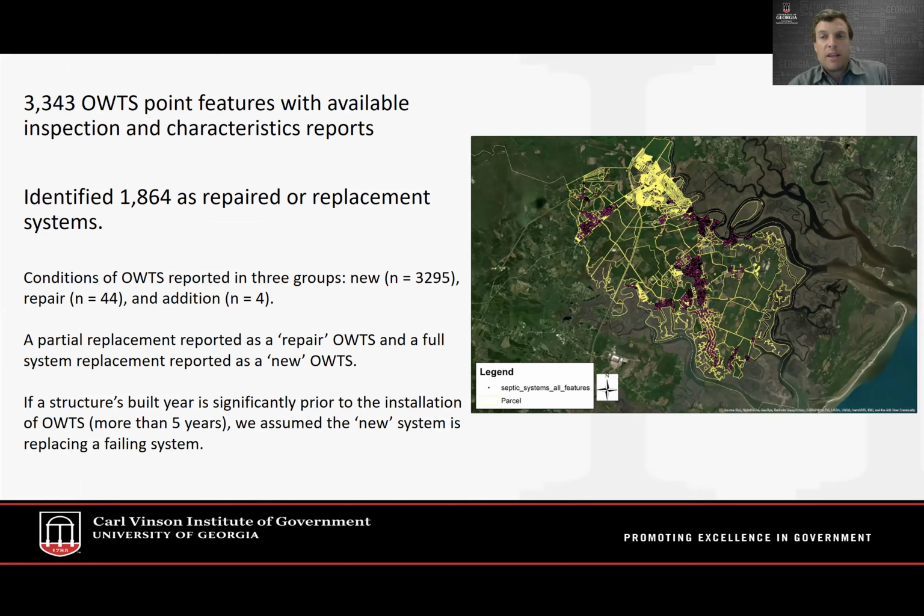And connecting then that STI to the septic records, of the 3,343 septic systems in the southern part of Bryan County, we identified 1,864 recognized system failures. Basically, we just identified which systems had either a major system repair or a new system installation, a new system being one installed to replace an old system. The septic system records either designate things as a repair or a new system.